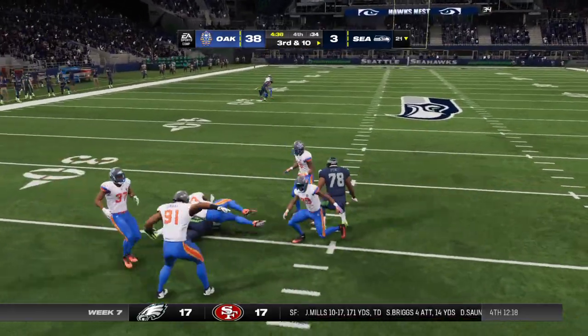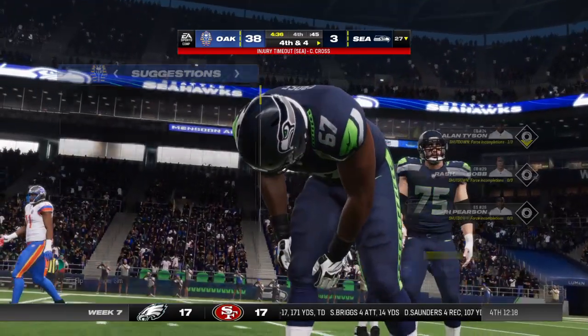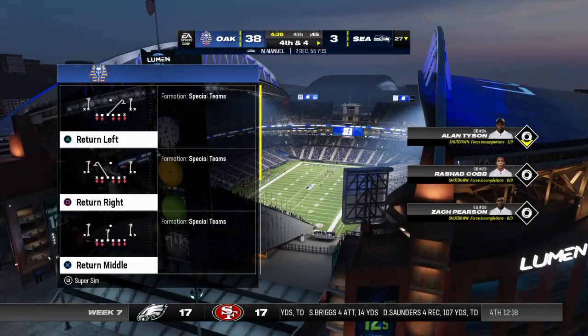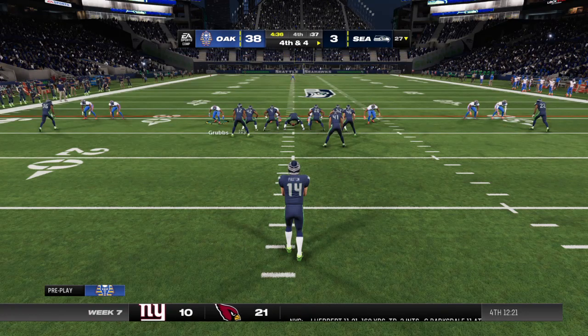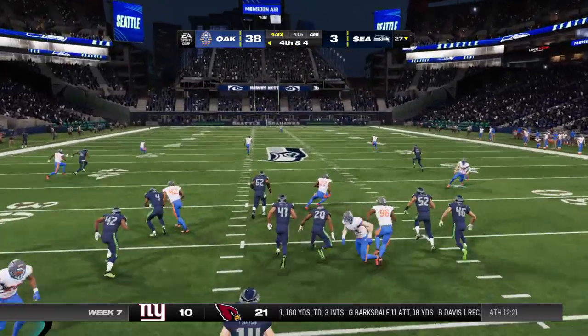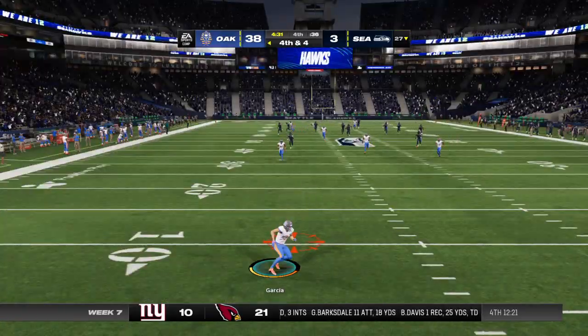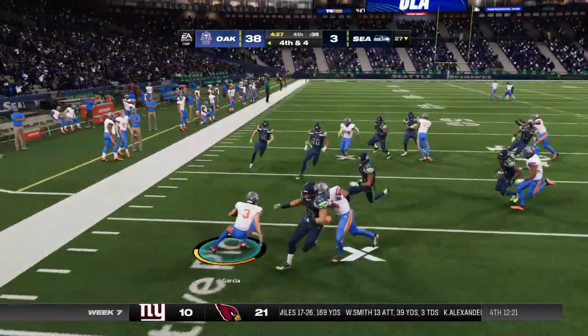And he comes back with one complete. And they will stop him short. They get him to the ground at the 27. No first down. The Seahawks send out their punter as he'll punt it away for the 4th time today. And this will be taken at the 13.